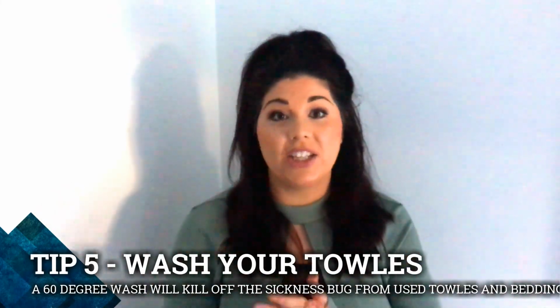And when handling sheets, bedding, towels, again, use the disposable gloves. I cannot stress this enough because that is what spreads these bugs and viruses, is it goes onto your hands and then you end up passing it on. And that leads me on to the next part of tip number 5, wash your hands.